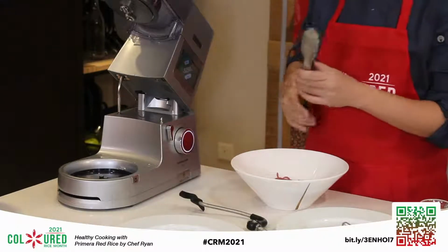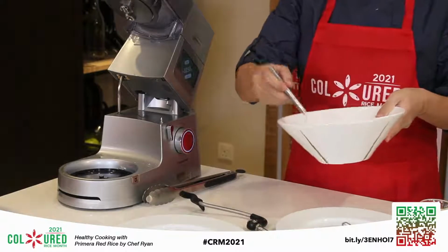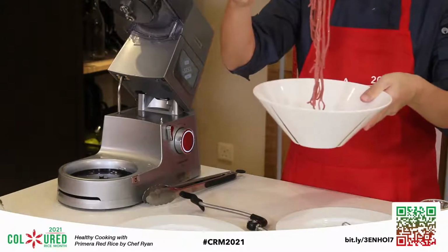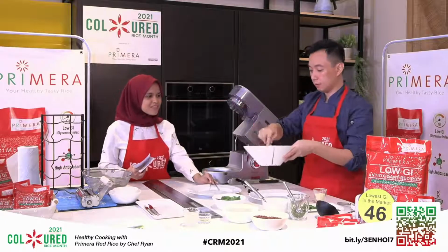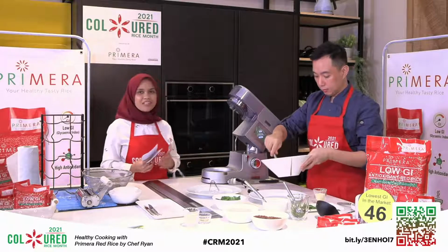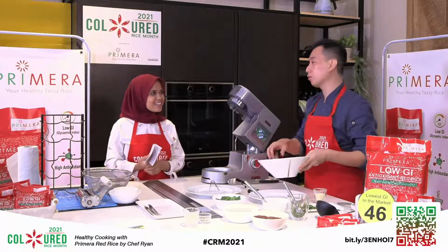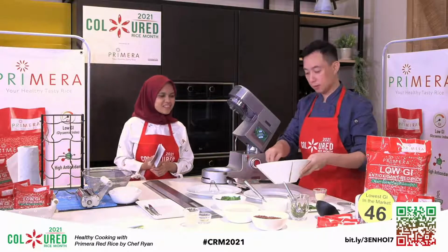Because it's basically herbs and oil. See how long it is, and it doesn't break. Can you tell me any other gluten-free pasta that tastes like it has gluten? Never heard before, and only works with Primera. And you have to use Kenwood lah, right? Other machine, I don't think it will work like that.